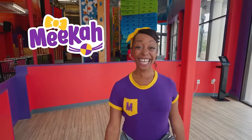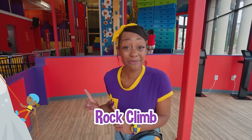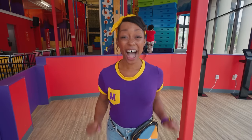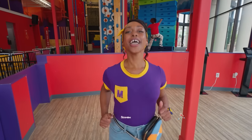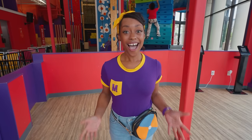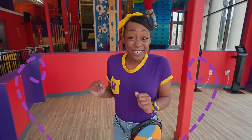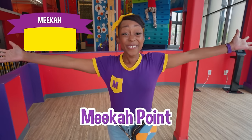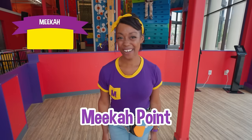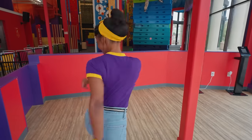It's me, Meekah, and today I'm visiting Half Peak in Southgate, California. Did you know this is a place where we can rock climb? Yeah, rock climbing is a fun way to exercise our bodies. Oh, I have an idea. Let's play a game. Every time I make it all the way to the tippy top, I'm gonna get a Meekah point. Doesn't that sound fun? Mm-hmm. Come on, let's go.